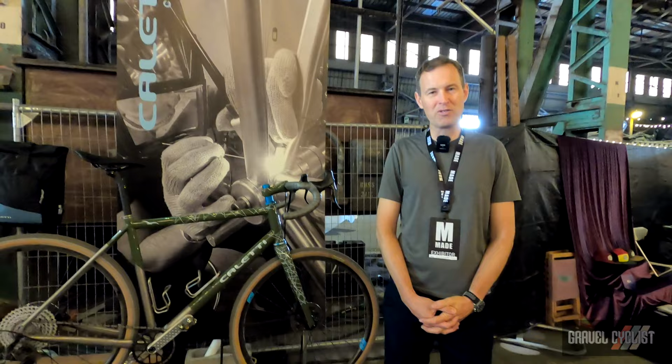Caletti from Caletti Cycles. I'm based in Santa Cruz, California, and I've been building bikes since about 2003. And this is a gravel bike I brought. This is actually a new gravel bike for me.